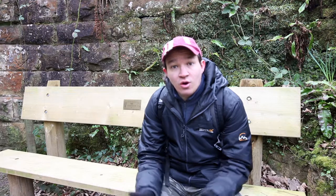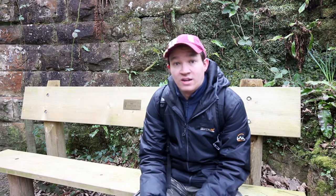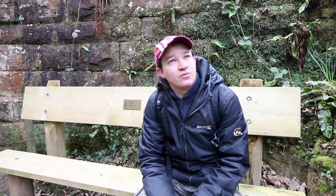All in all though, quite a good day. I've got some nice shots. It's the first time I've really come to Cromford Canal and focused on landscape. I think we've got some nice images. The same about the sky, there's not any sunlight coming through, it's stayed overcast, but can't win them all. So hope you enjoyed this video.